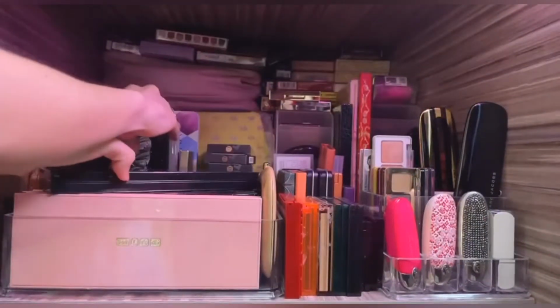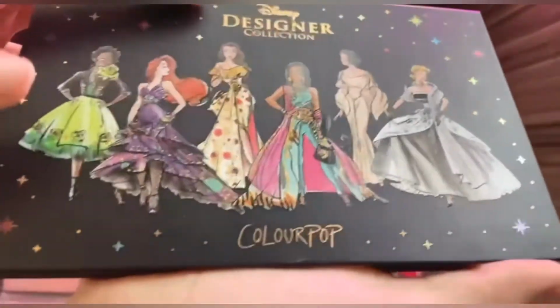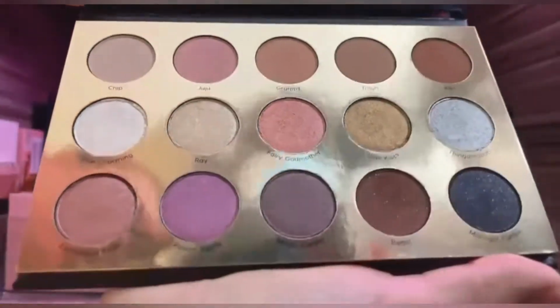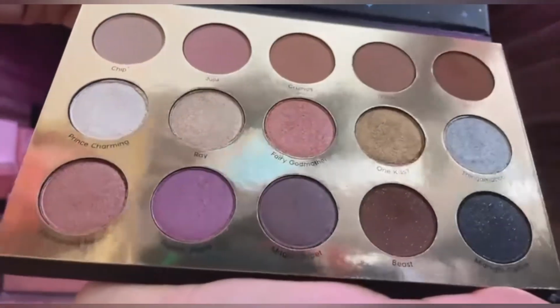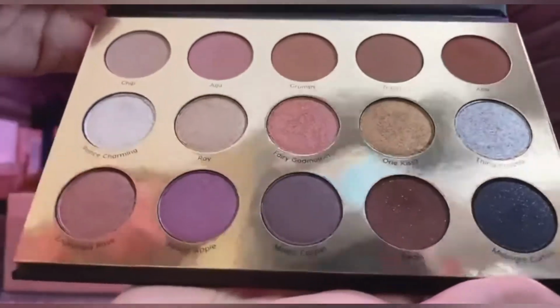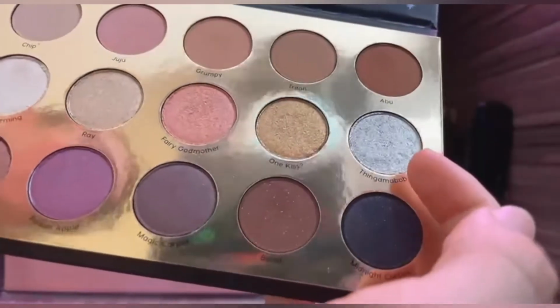And next, I have this very special palette. This is the ColourPop Disney Princess Designer Collection. So look at the shades here. This is actually a gift from my husband to me on my birthday because he knows how much I love eyeshadow palettes. And look at this shade over here.